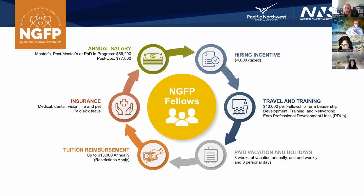There's an opportunity for tuition reimbursement. You should be careful somewhat on that: the large print giveth, the small print taketh away. But if you are enrolled in coursework during the fellowship, there's a possibility to get tuition reimbursement. There's a wide variety of insurance available to you, including medical and dental. You can see the list there. And PNNL does have paid sick leave, which is a nice benefit.